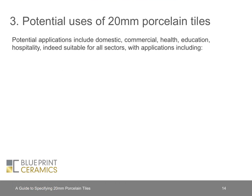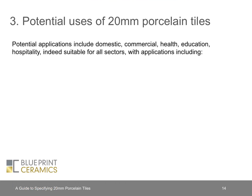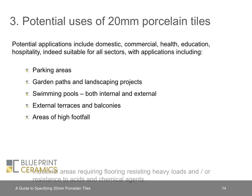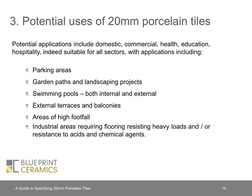Potential uses of 20mm porcelain tiles. Potential applications include domestic, commercial, health, education, hospitality, indeed suitable for all sectors, with applications including parking areas, green paths and landscaping projects, swimming pools, both internal and external terraces and balconies, areas of high footfall, industrial areas requiring flooring resisting heavy loads and or resistance to acids and chemical agents.